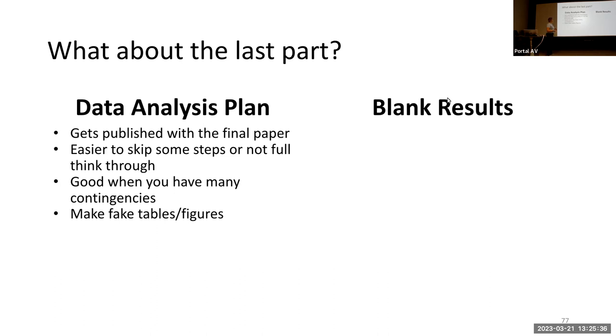One of the things that I found is that it's more likely or it's easier to skip some steps or not fully think through all of your analysis when you write it this way versus writing a blank results section. Because you might say that you're going to do X, Y, Z, and Q and forget that those things rely on certain statistical assumptions. And you might want to check those assumptions before you do those analyses. But then once you have the data, then you check them and you're like, oh, I didn't put that in my analysis plan. What do I do? Well, you say that you checked it.